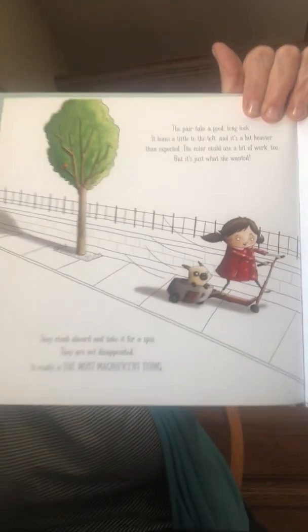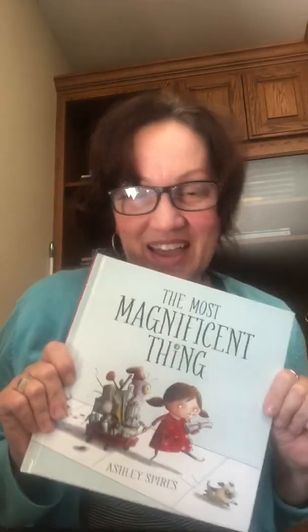Did you have any idea that they were making a scooter? Oh, the most magnificent thing.